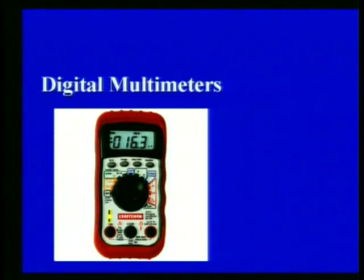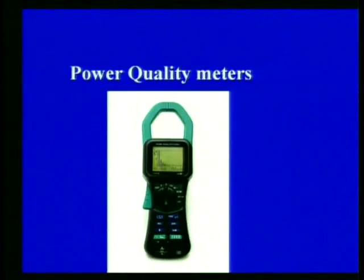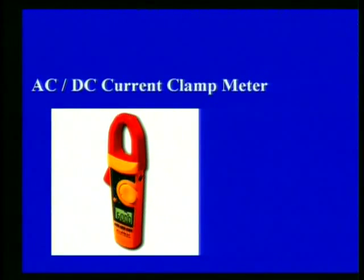Then multimeters, so compact. Otherwise you think of those analog meters, how bulky they were, and because so much mechanical movement is there, friction is there, wear is there, hysteresis is there. Now they are all made around a single IC, so they are very light and very accurate. Then you have power quality meters. These are clamp-on types, like this AC/DC current clamp meter. Mostly they work on Hall effect transducers. Simply a wire is going, you clamp it, and you get the reading.